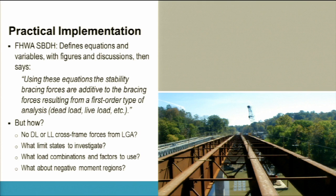Now, unfortunately, the discussion stops at that point, so you're left with a few questions. Okay, but I'm doing a line girder analysis. I have a simple bridge. I don't have cross-frame forces from my analysis results, so I don't have those other dead load and live load forces. Is that okay? Do I need to calculate them somehow? Are there other loads that I need to consider? And since I'm doing an AASHTO LRFD bridge design, I need to know what limit states I need to investigate. And then I need to know what load factors and load combinations are associated with those limit states.